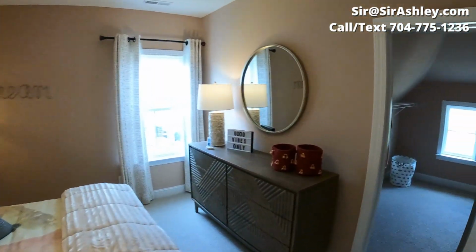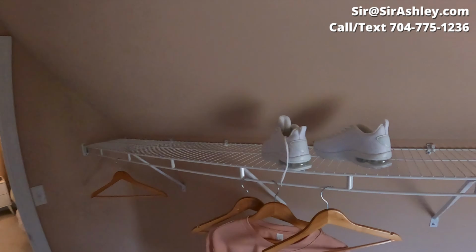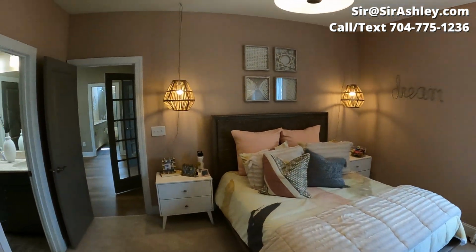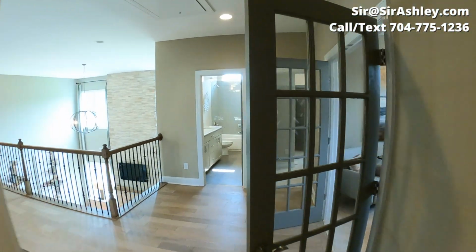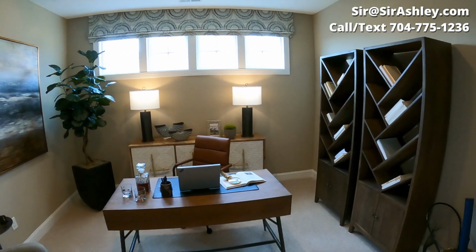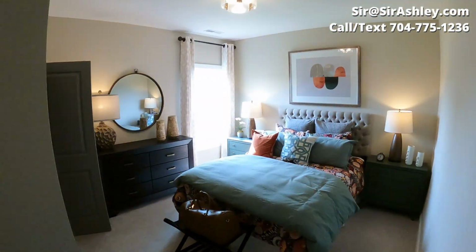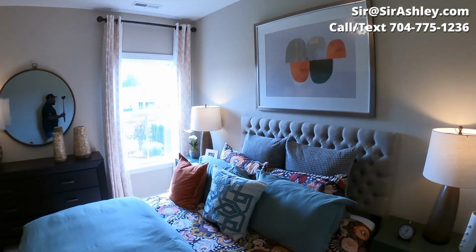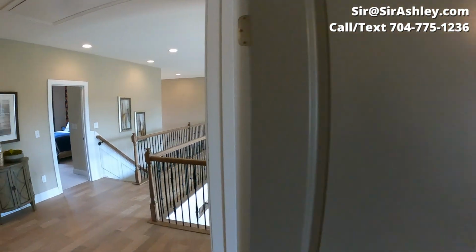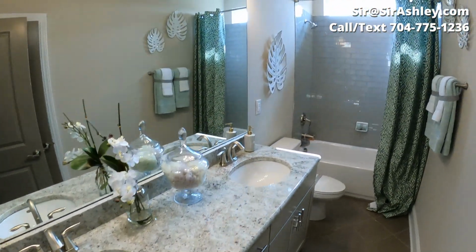Another good sized bedroom. I really like the size of this walk-in closet. Now I told you there was a study up here. Here you are, you have your office. You have this bedroom off of here, and this bedroom has a bathroom right next to it. Again, dual vanity sinks. You have a tub shower combination right here.